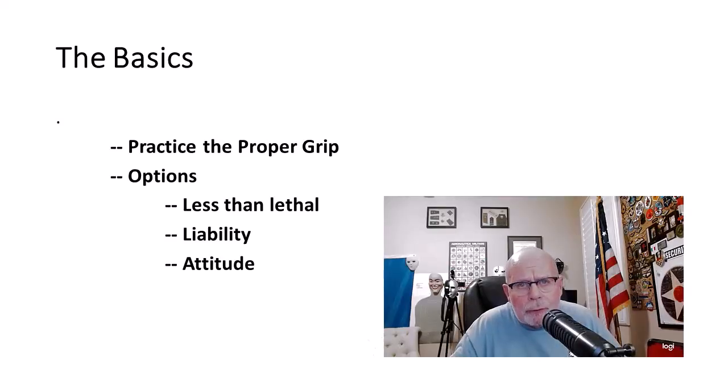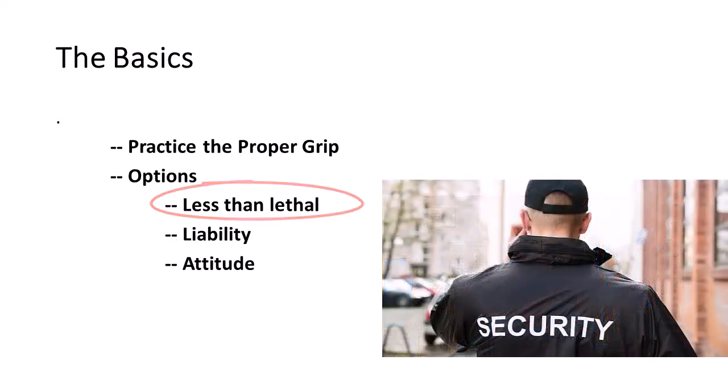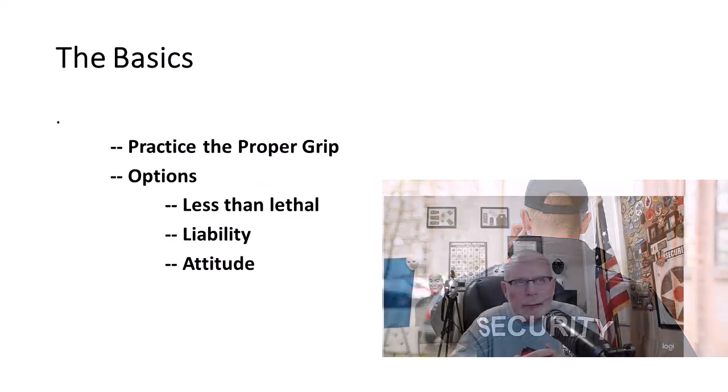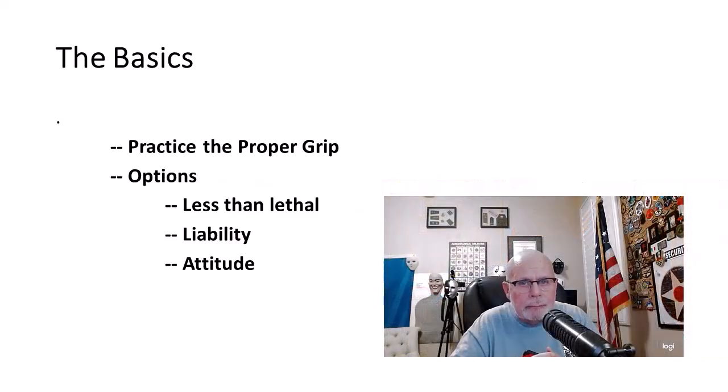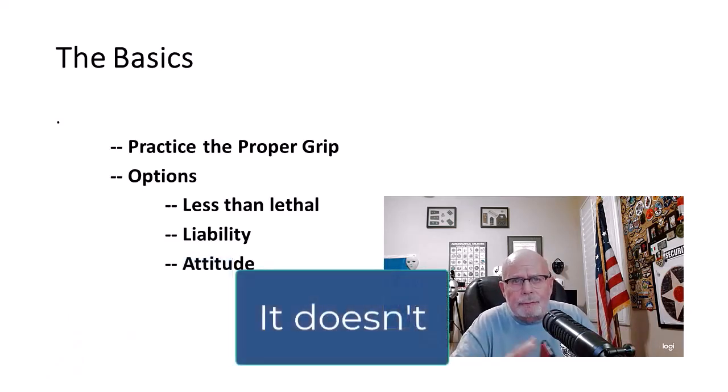There are some options here you can talk about. First of all, the phone is ideal for those who are not willing or able to have a non-lethal device such as pepper spray or a taser or these types of implements. They're excellent ideas for unarmed security officers to use in the event that something has to be employed to protect themselves in a difficult situation. Liability, it gets away from all the liability things. This is no more than like using your toothbrush to defend yourself against a rabid kitten, if that even makes sense. Okay, and the attitude is the big thing.